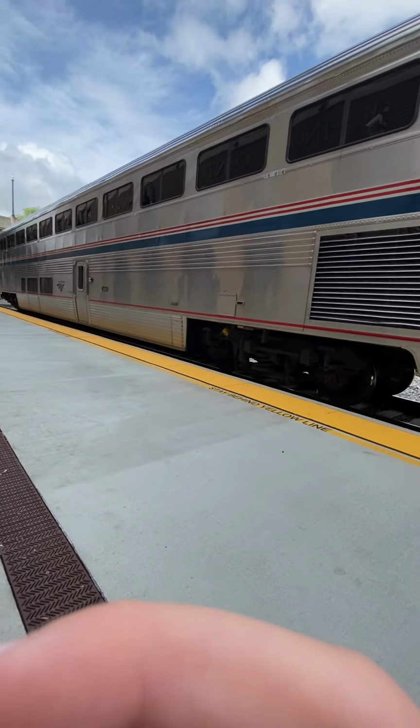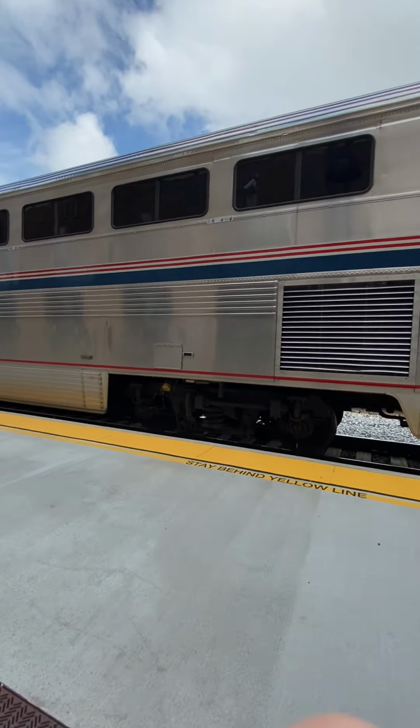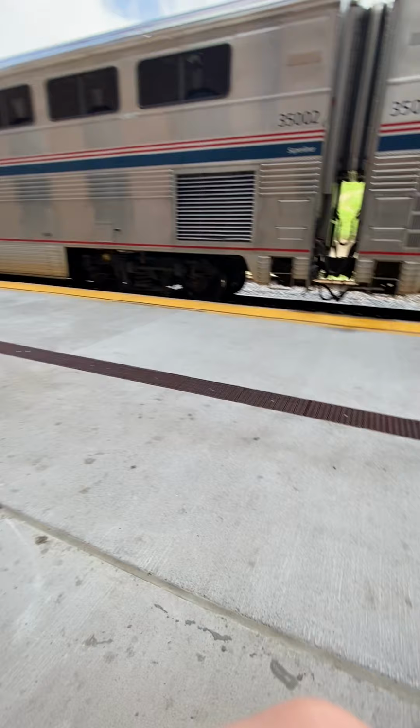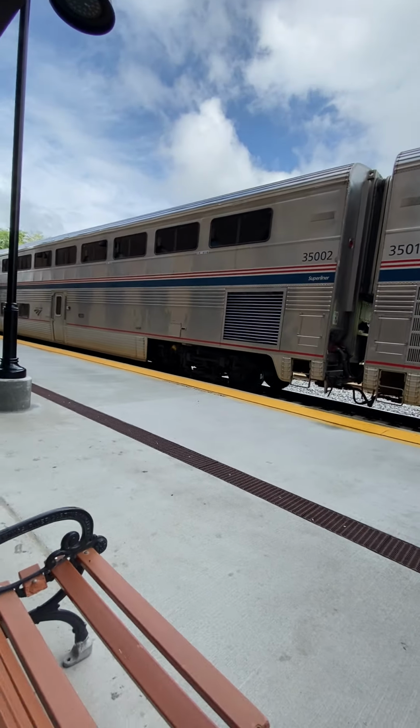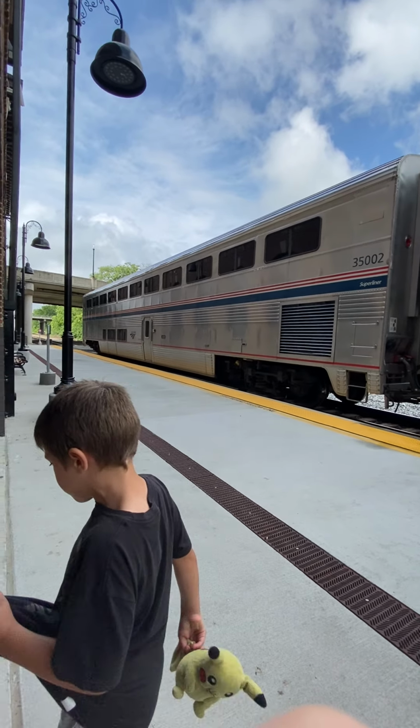Were you hitting the horn when we started? And so an entire Superliner would look like that. That's an entire Superliner car.